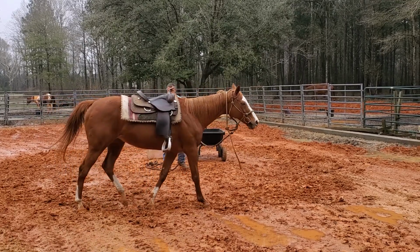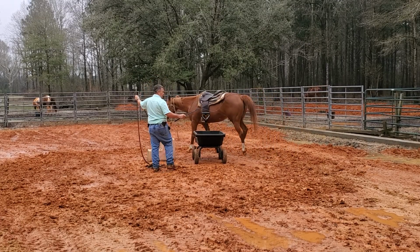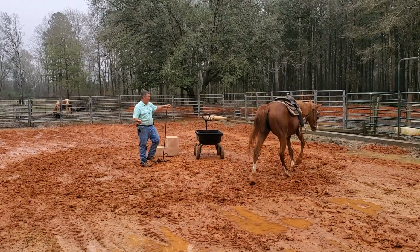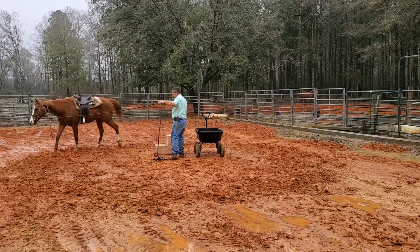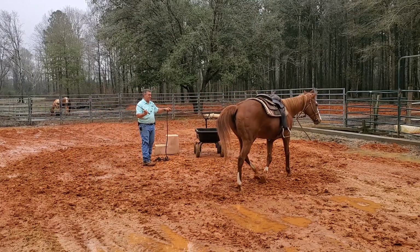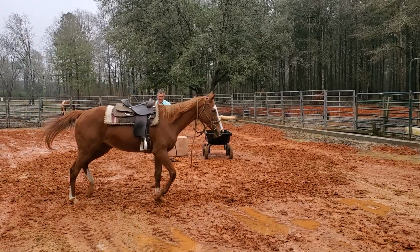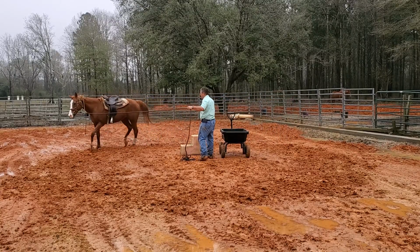When I first started lunging her, she didn't lunge on the line hardly at all. So we've had to work on that. See how she's, I don't know if you can hear the whip or not. It's making a pretty good sound behind her, and she's not even paying it any attention. Not paying the saddle any attention. Let's see if we can get her to, there we go. Just want her to pay attention to what we're doing. Just work hard enough to pay attention. Just don't have to work real hard.